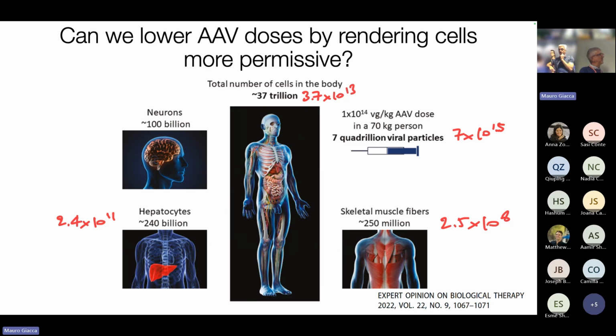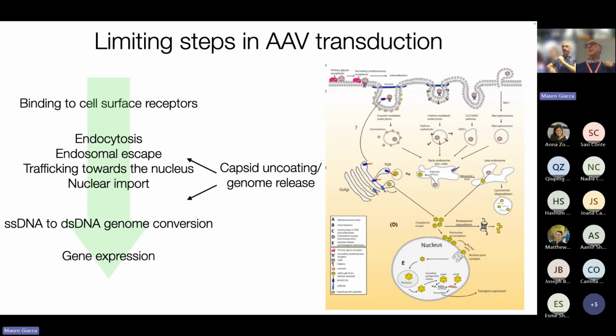If you want to target the skeletal muscle fibers, there are approximately 250 million of these fibers, so 2.5 by 10 to the 8. And here, if you inject 10 to the 14 viral particles per kilogram in a patient with 70 kilograms, you inject 7 by 10 to the 15. So this is 7 orders of magnitude more viral particles than the target cells. So really an enormous amount of vector. And this is not because of the receptors, but it is because of what happens after the receptor.